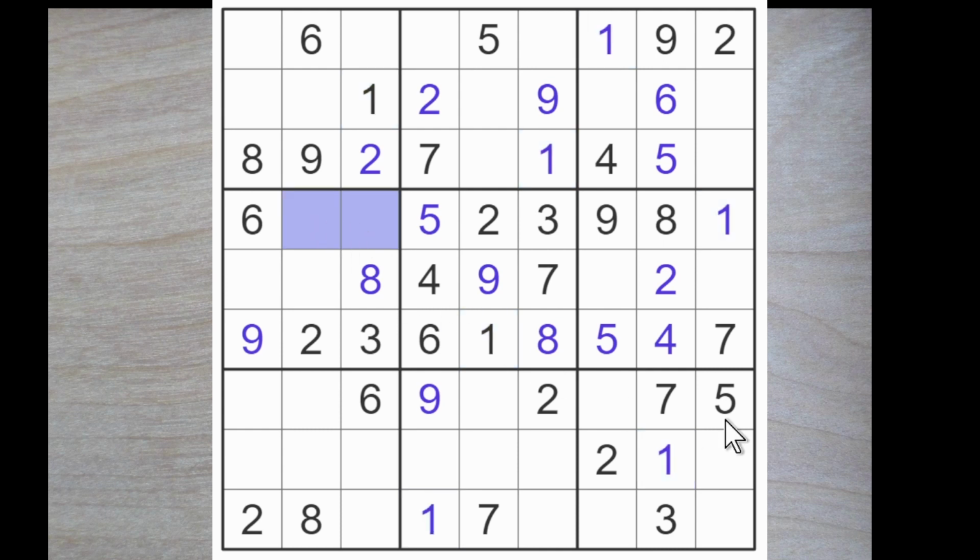So back to the 4-7 here, that means that these squares must be a 5 and a 1. So one of these is a 5. We'll just store that in short-term memory.